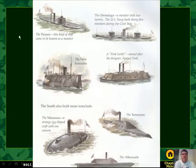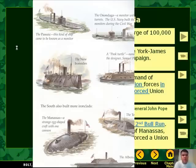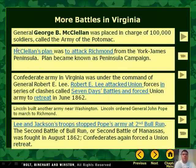And then these are some diagrams of some other ironclads used throughout the course of the Civil War. The 4 on the top are ironclads that were used by the North, and the 3 on the bottom were ironclads used by the South. Most of the Navy battles took place on the Mississippi River, not so much in the ocean. That was just because the Confederates didn't have much of a navy, being that they had to start from scratch.